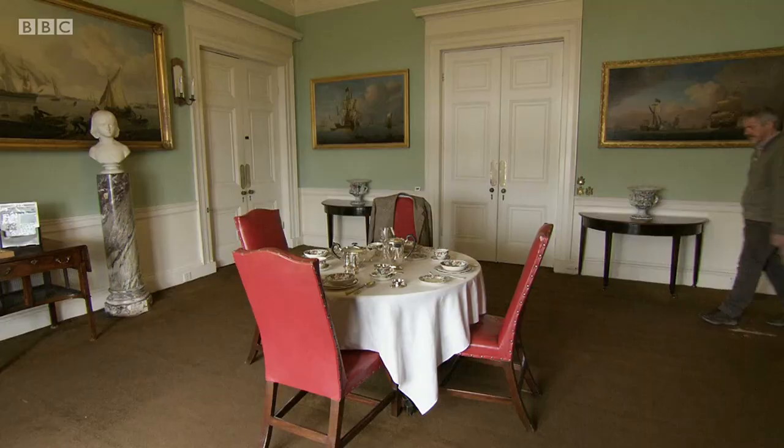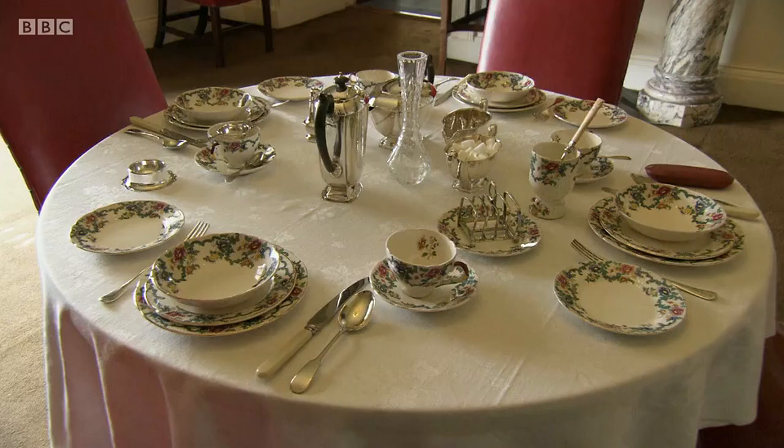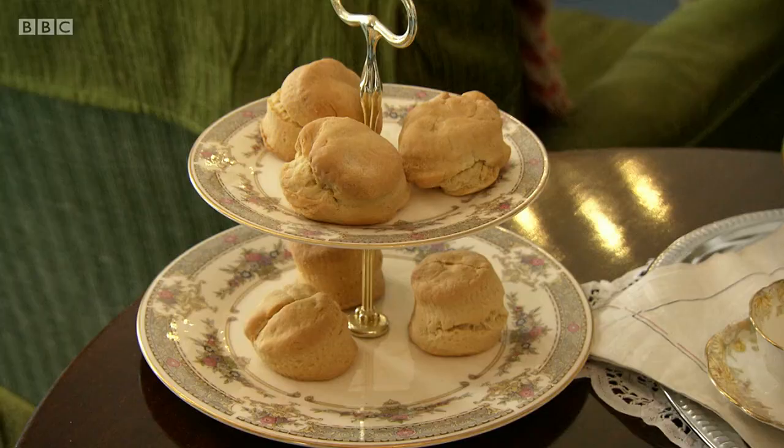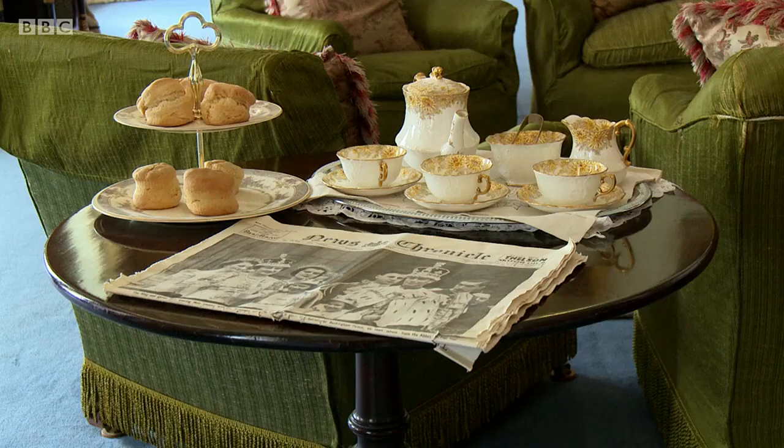What do we call this? Creative curation? In the living room, it's tea time. Yeah, it's all laid out just as it might have been, including a rather stale-looking scones and a News Chronicle waiting to be read, as if Lord and Lady Anglesey have just popped out to the shrubbery to have a row about that oik Whistler trying to chat up their daughter, Lady Paget.